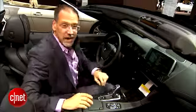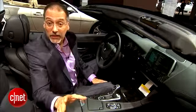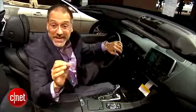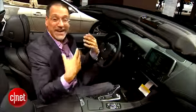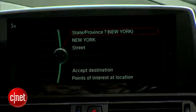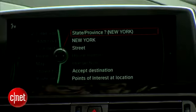Now, new voice command power is coming as well in the new iDrive. In fact, it's already started in a few of their models. It lets you do much more natural language. So when you want to navigate somewhere, you can just say, "Navigate me to," or something like that, as opposed to the exact phrase you have to use in the earlier systems. You can still blurt out the address in one phrase. 350 Hudson Avenue, New York City, New York.